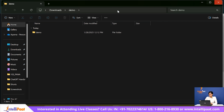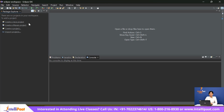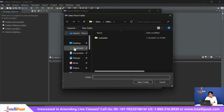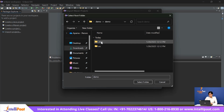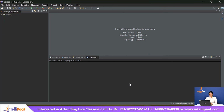And there we go. That's done. Now, open your Eclipse or any IDE that you have. Then import projects, existing Maven project, browse, and let's navigate to the one that we just downloaded, demo. And this particular folder is what we want. There'll be a POM file.